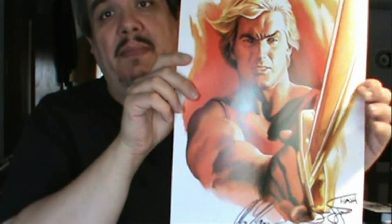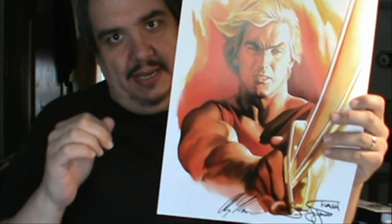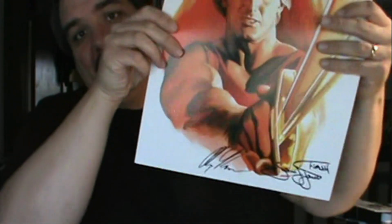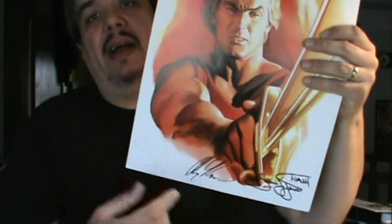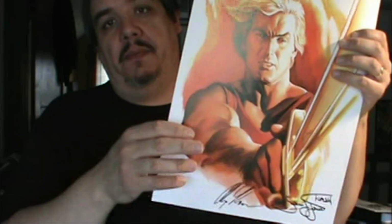Alex Ross is one of my favorite painter artists, and just to have this signed by Sam Jones, Flash Gordon, and by artist Alex Ross is just mind-blowing. Thank you, Ricky, for making this happen. This is going up on my wall as soon as I can get a frame for this size. The wall back here, by the way.